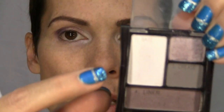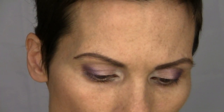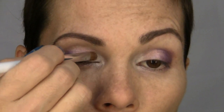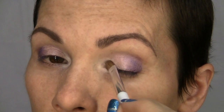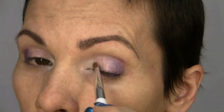Oh, and before I forget, I'm going to take a little bit more of that oyster and run that along my lower lash line from corner to corner. Okay, so we're going to start with the base color here. This one is going to go in our inner corner, right where we put down the white jumbo pencil. What I would suggest is to just pat it in and then start smoothing it a little bit.